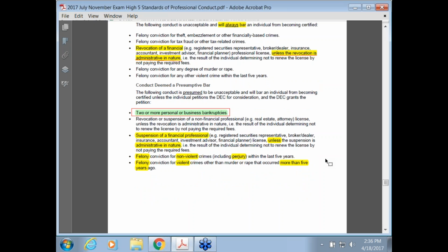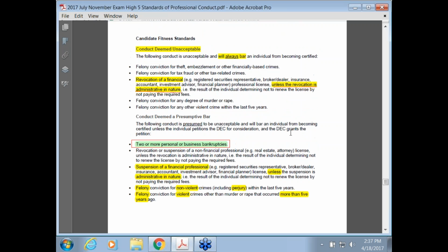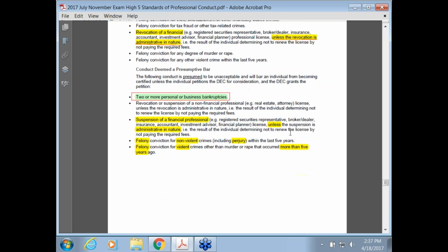2 or more personal bankruptcies are part of this. And that's deemed to be a presumptive bar. It doesn't mean automatic, but most likely it is, as would be a suspension of a license, and then some more felony convictions. Hopefully your instincts will carry you with this line of questioning. I think there's probably at least 2 or 3 questions in the pool that relate to the fitness standards.